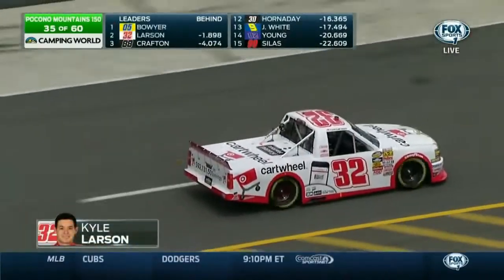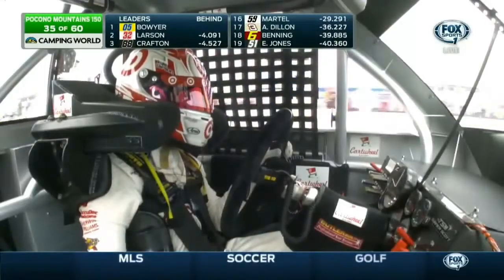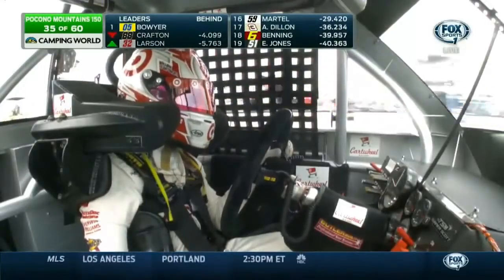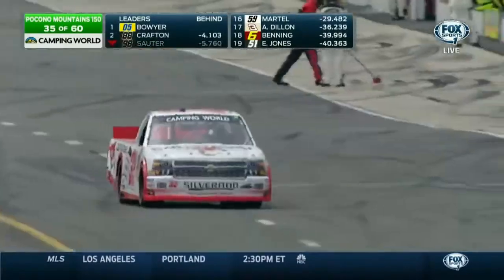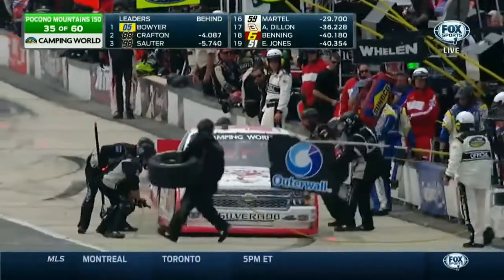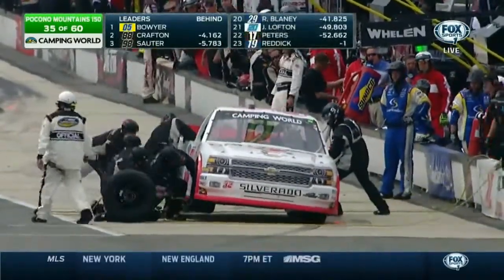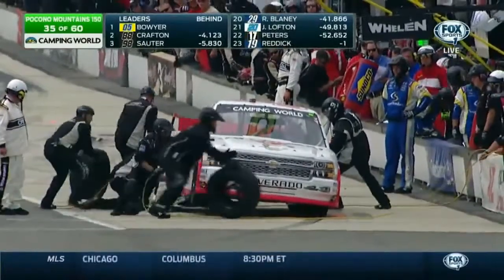Well, it's a scheduled pit stop. They came in earlier, put 2 right side tires on, got him back on the racetrack. He was able to drive his way back to the front. Now they're talking about 2 tires on this stop as well. Top back off with fuel. A little bit different strategy than we've seen from the other top 5 competitors, but this should be the last time we see Kyle Larson on pit road.